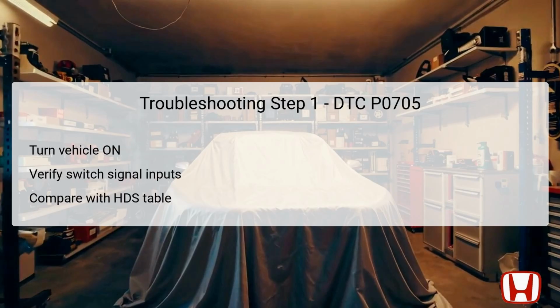The first troubleshooting step involves placing the vehicle's ignition in the on mode without starting the engine. This allows access to the Honda Diagnostic System, HDS, to verify the signal inputs from the transmission range switch. In this step, the technician will examine the signals associated with each mode of the shift lever: park, reverse, neutral, drive, and sport, comparing them against a predefined table in the diagnosis process.